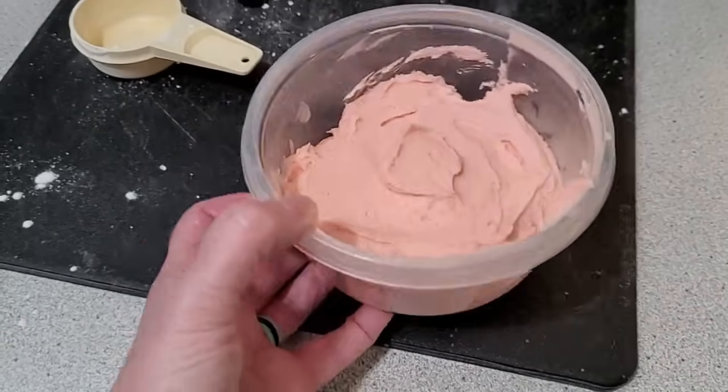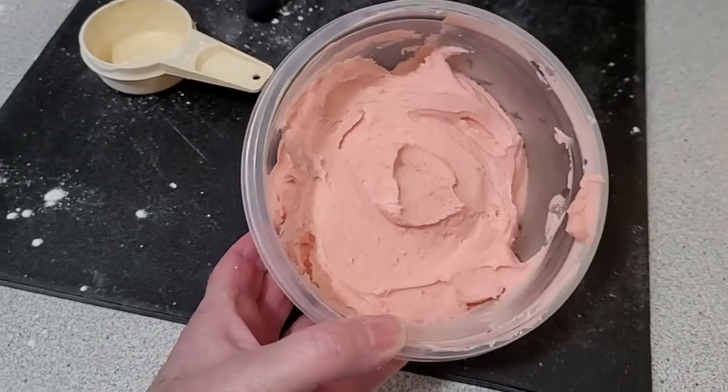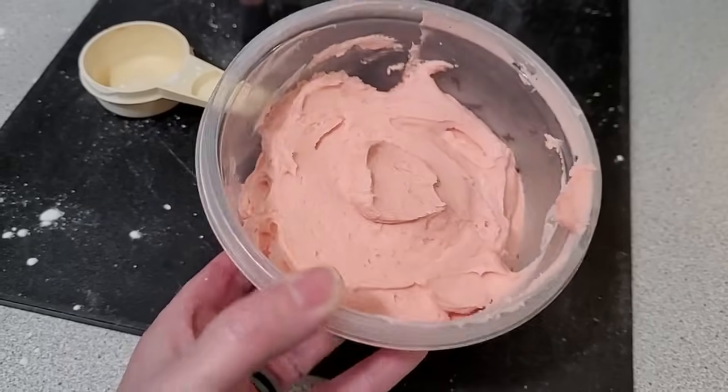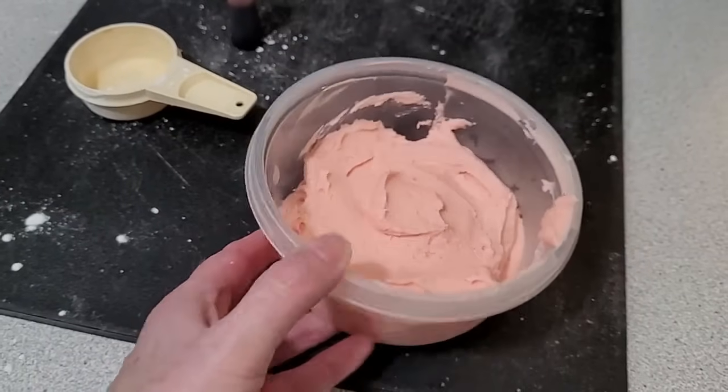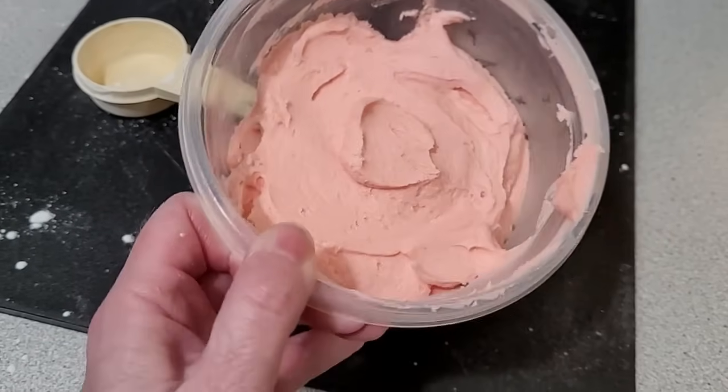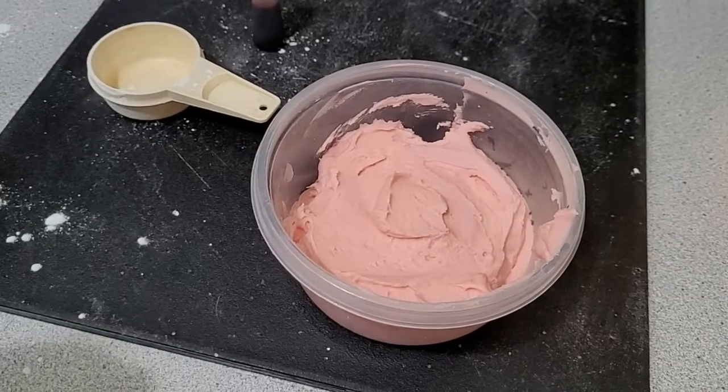All right, so I have my frosting all made. It's redder, or you know, more pink in person. It looks very pale here, but it is a little bit brighter in person. So I think this will be enough for the cake, but we'll see.